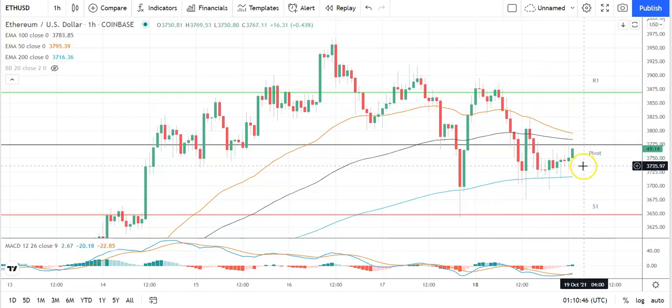In the event of an extended rally, got the second major resistance level at 3991 to cap the upside on the day. Failure to move through the pivot will bring the first major support level at 3650 into play. Barring an extended sell on the day, Ethereum should avoid sub 3500 levels. Second major support level at 3554 should limit the downside.